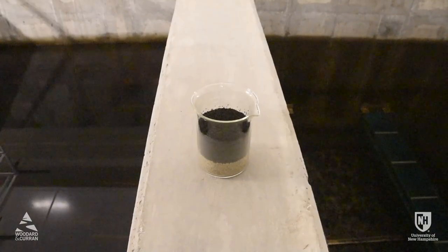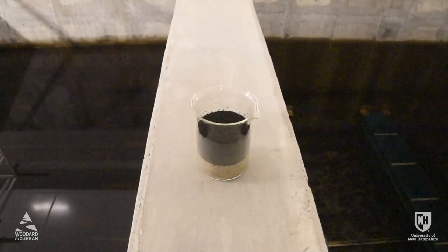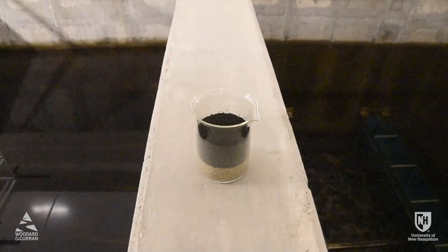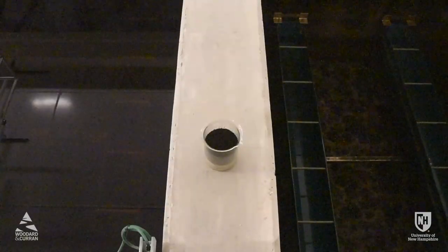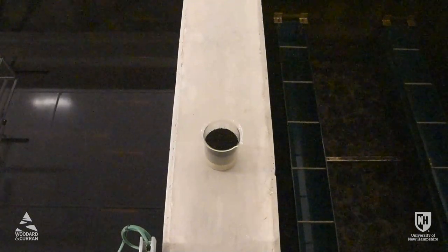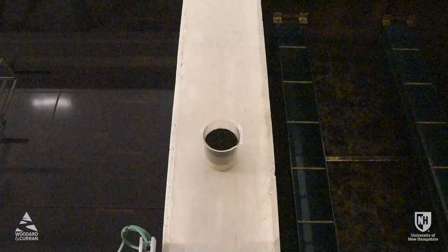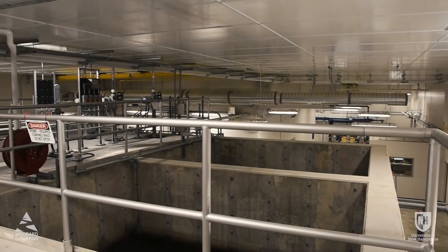The filter media consists of 36 inches of anthracite and 10 inches of sand. That's supported by an underdrain system. The tiny spaces between the grains of filter media trap remaining particles while allowing water to pass through. These filters were designed with extra unused depth in case granular activated carbon, or GAC, is needed in the future. Eventually, enough material builds up so that water can no longer pass through efficiently. At that point, the filter needs to be cleaned using a process called backwashing.